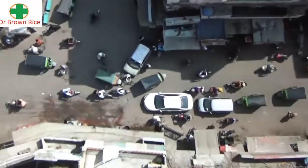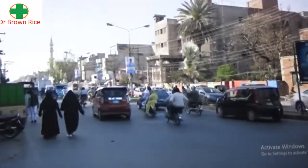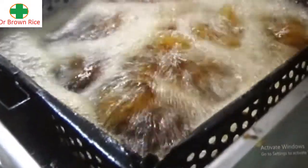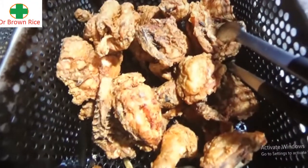Get back to the beautiful energy of Lahore. I love this city. We are here to first eat Lahore broast. And broast, I know it's chicken. Broast to me sounds kind of like a combination of broiled and roasted. I have no idea what it is.